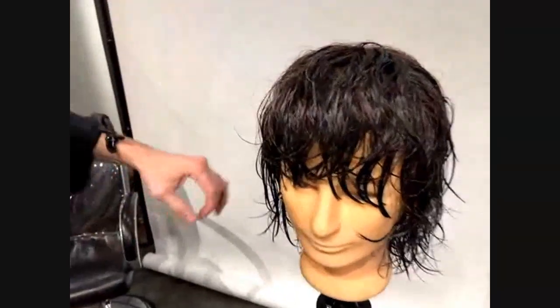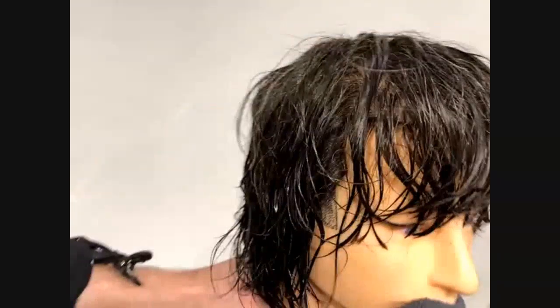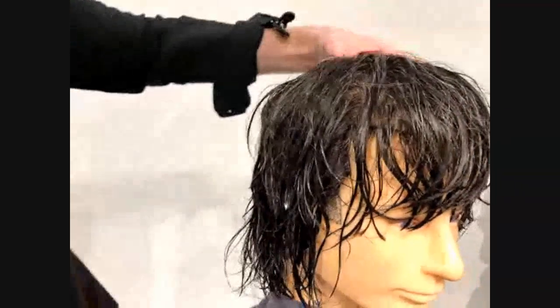You can see the difference between just this area versus the sides. The sides are a little bit weaker, the texture's playing all over the place. Let's tilt them this way a little bit, and I'm going to get that right back into it.